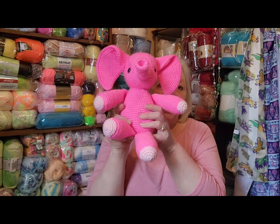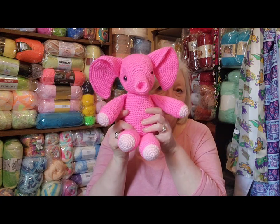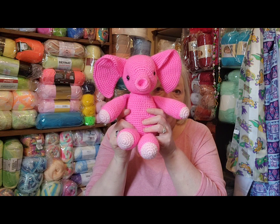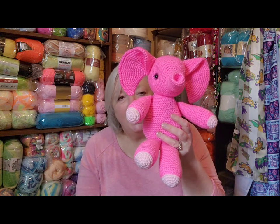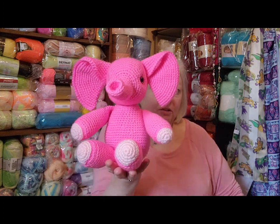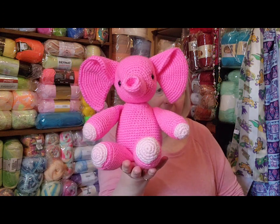So anyway, this is the elephant that I made. This is a Jess Huff pattern. It is a free pattern. I believe all of Jess Huff's patterns are free. Didn't she turn out so cute? She does sit. She will sit by herself very nicely.